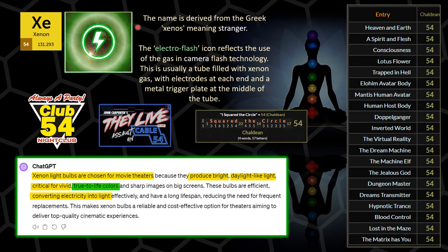And the artwork here provided by the Royal Society of Chemistry is itself a squared circle. It's the circle within the square. And we see the lightning flash in the middle, and it's also got the green coloring here that we see, reminiscent of the Matrix. And it says here, according to the website, the electro flash icon reflects the use of the gas in camera flash technology.